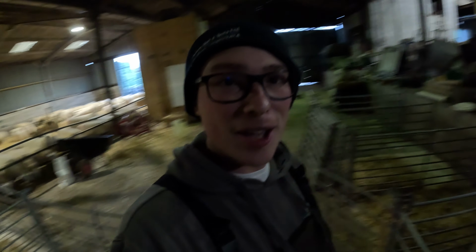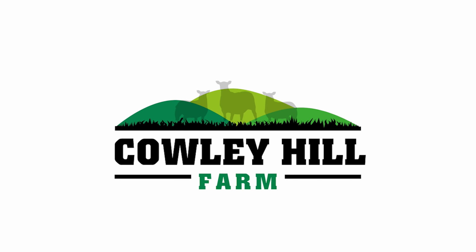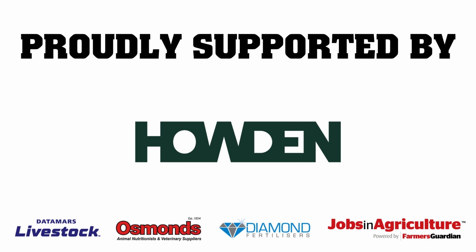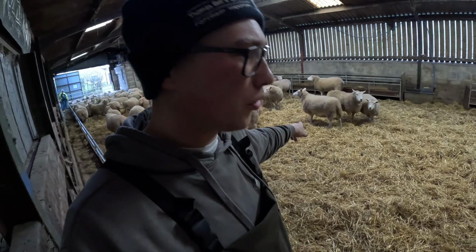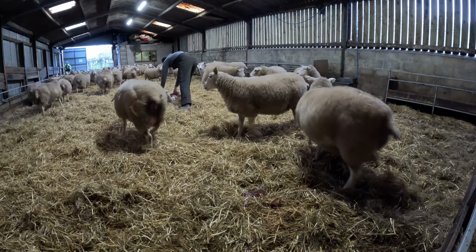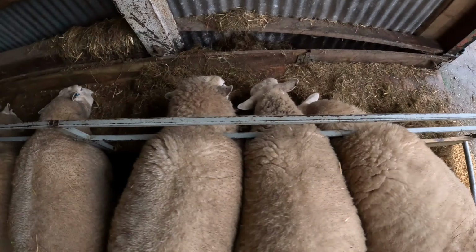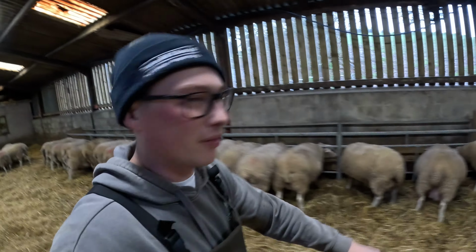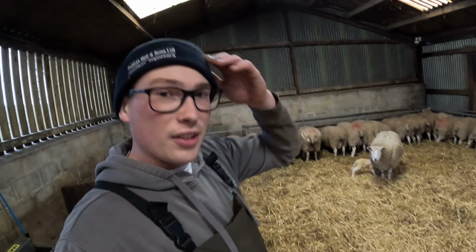Now let's go and check that ewe and lamb. You can tell it's feed time, can't you? So we're just gonna quickly move these lambs into the middle so they don't get crumpled whilst we feed them, and then we'll get them out of the shed. Nothing else appears to be lambing, but one little monkey of a ewe has managed to get in the feed passage. Back you go. Good. But yeah, everything is starting to bag up very nicely.